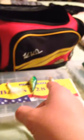Number 2, a black and blue lizard. Brutale's best. Number 1, my most favorite, a crawl. Orange and blackish brown.